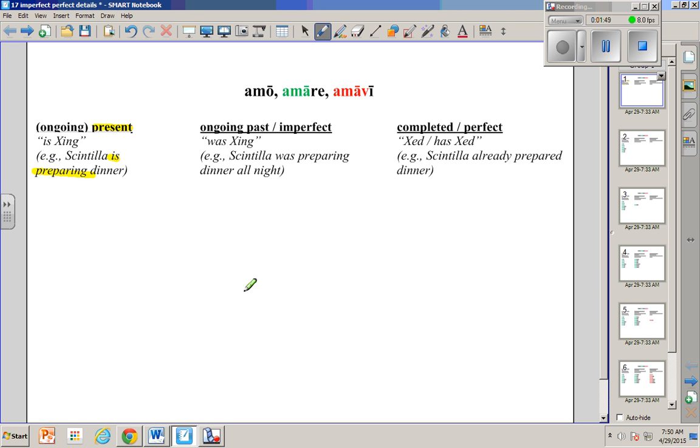Okay? So the first one we're calling the ongoing past, or in Latin imperfectum, which means ongoing or not completed. And the second one is called the completed tense, or perfectum. Perfect in English, perfectum in Latin. That's the completed tense. Okay? So those are the new tenses.